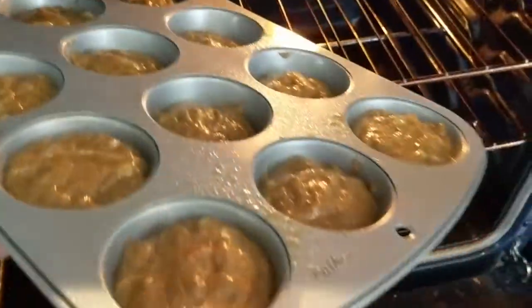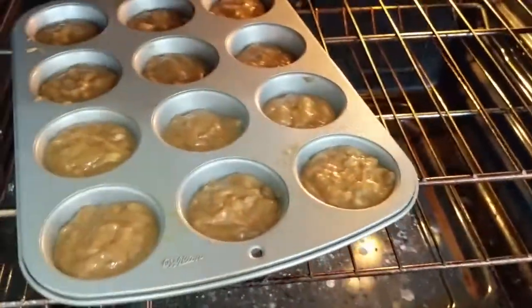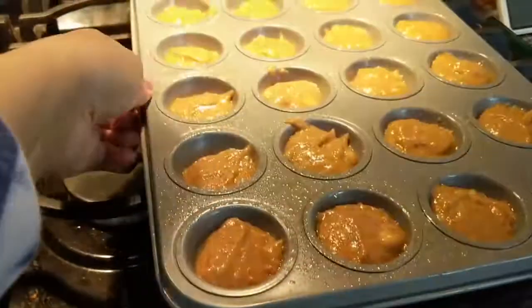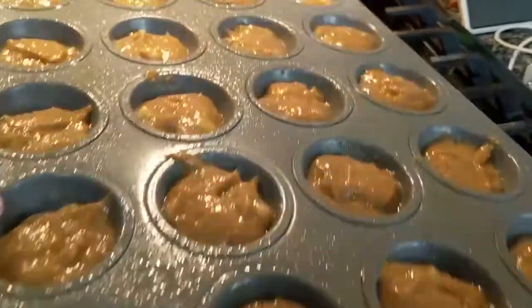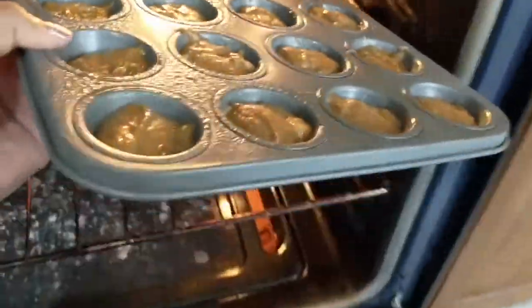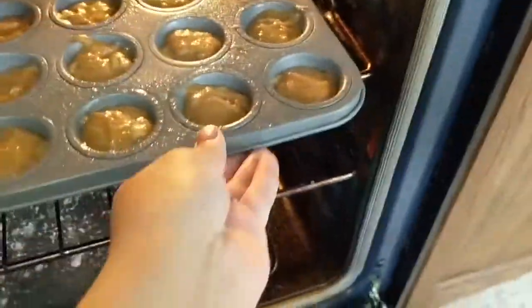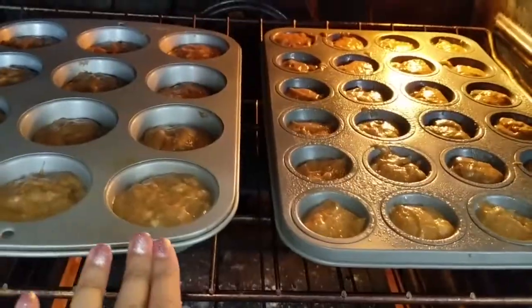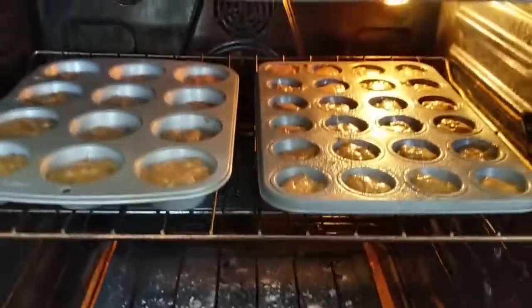Once that's done, I'm going to put the two muffin trays into the oven at 350 degrees and I'm going to check them at around 18 minutes to see if they're done. I'm going to assume that the smaller muffins will be done at that time. I'm really just going to be checking on the larger muffins to make sure they are cooked all the way through.